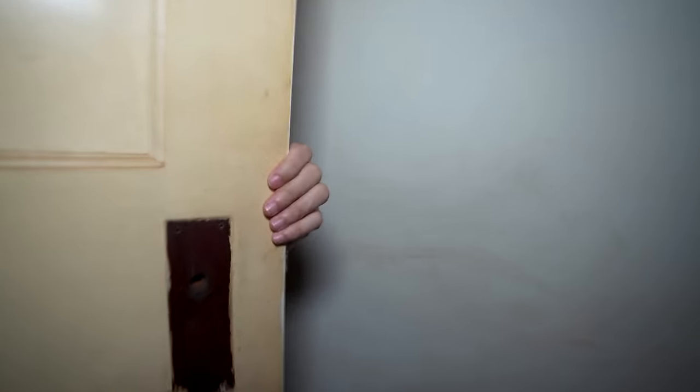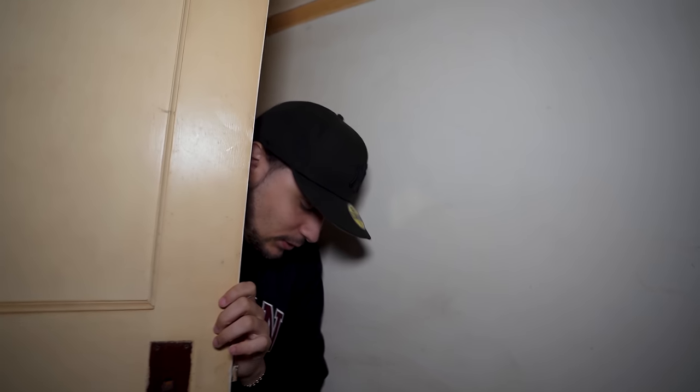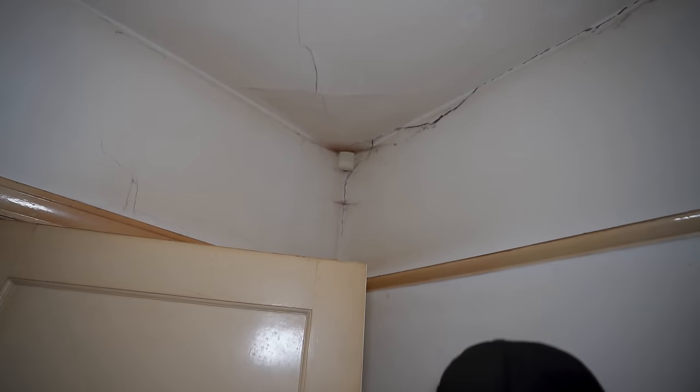Let's see if I can get in here. Now, up here are the cracks I was saying extend from the other side. It's even in the ceiling. And it goes all the way around. And then look over there. Cracks are just splitting the walls.